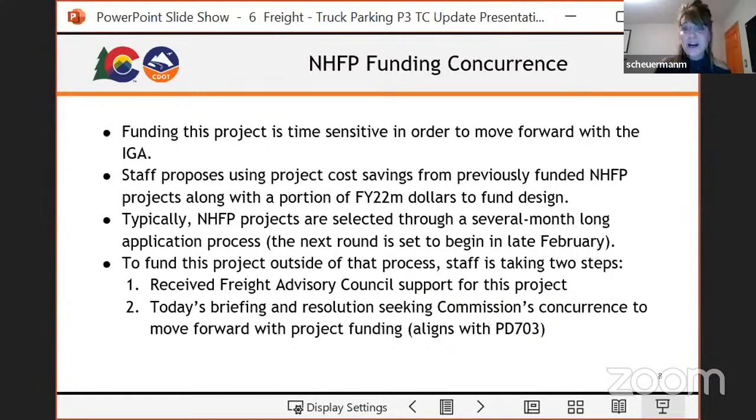So as Rebecca mentioned earlier, commissioners, we are out of cycle to have this project move through our current project selection and approval process. So with that, we are coming to you to request that we use and advance the National Highway Freight Program dollars to fund this design.